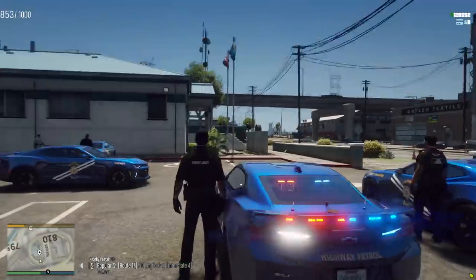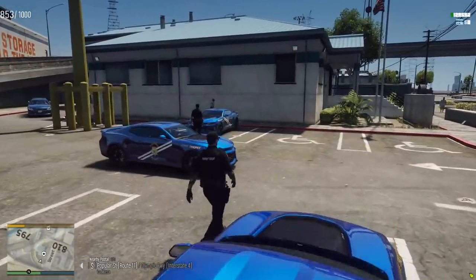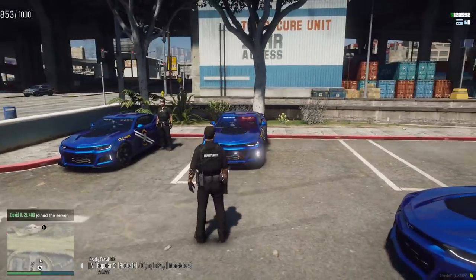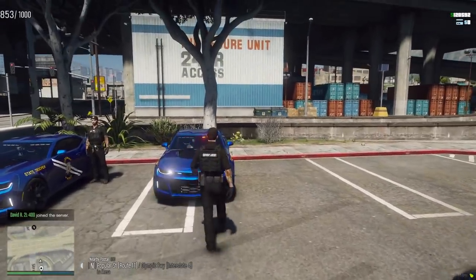Thank you so much for the 100, man. What y'all think, chat? What do y'all think about this new Camaro? Is it fire or what? I mean, what do y'all think? They don't like it. They don't like it.